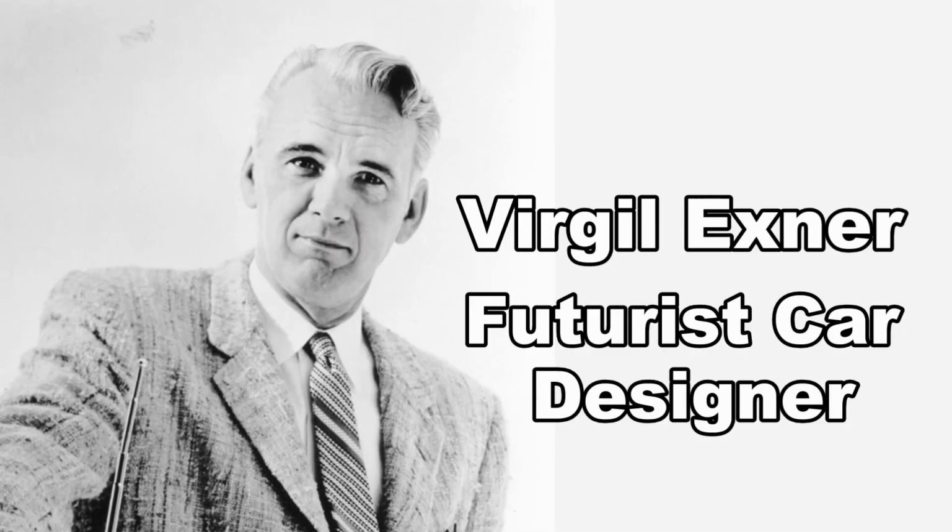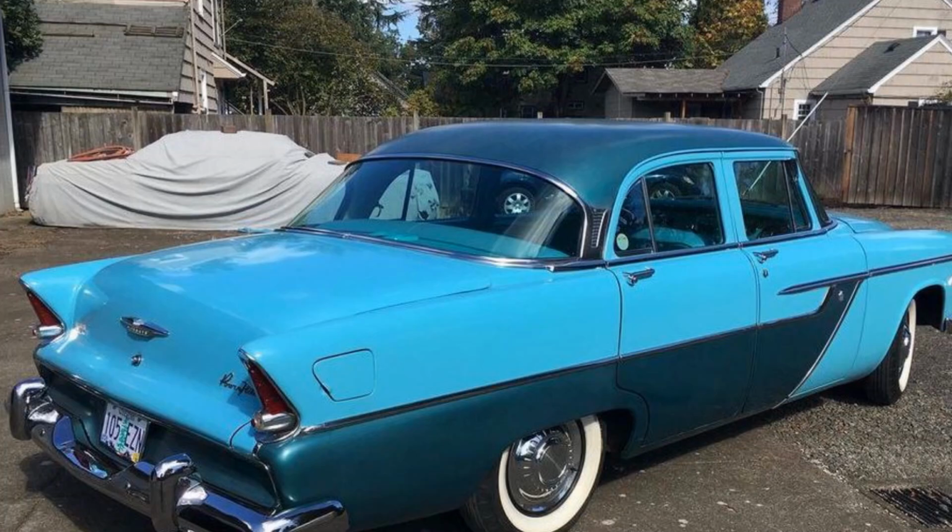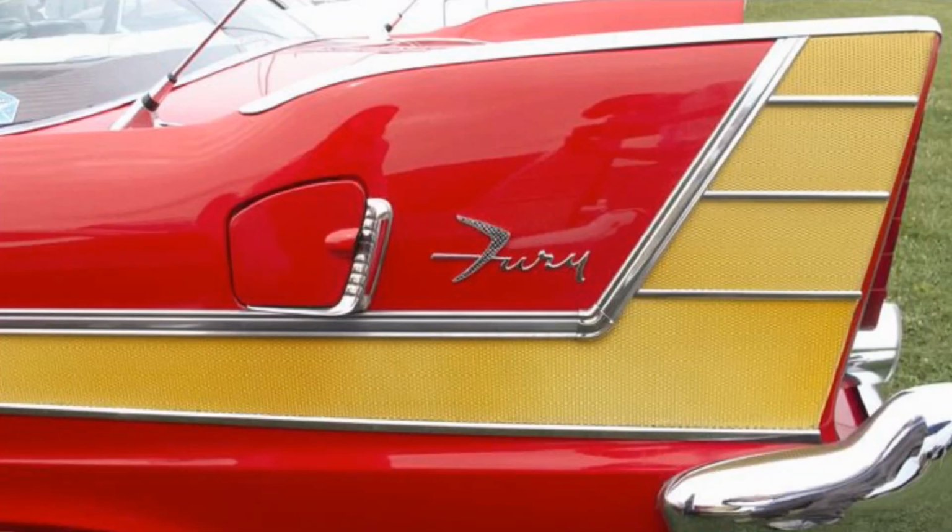Well, let's move on now to the 1950s. By this time, designer Virgil Exner had joined Chrysler. This was the start of the jet age in car design, and in 1955, Plymouth was already sprouting modest tail fins. Massive tail fins made their appearance in 1957 models.